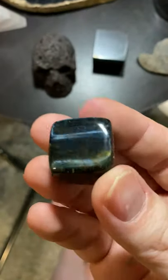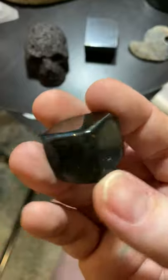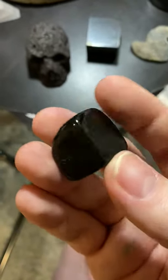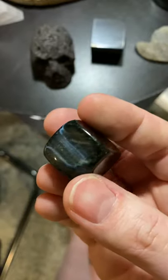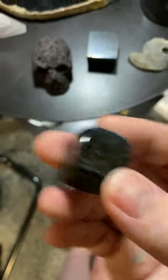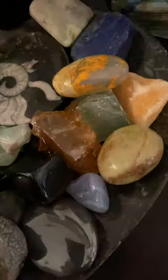Here's a piece of blue tiger's eye. This is a free piece that I got. I almost purchased a tumble size of this the other day, and I didn't because I was like, I think I have this, and I do. And I thought I'd show my other, this is a plate, fossilized plate, I got from the Crystal Council, really cool. And some other tumble pieces.